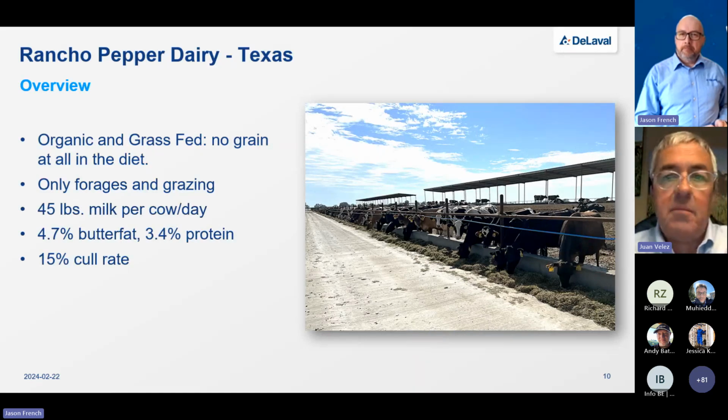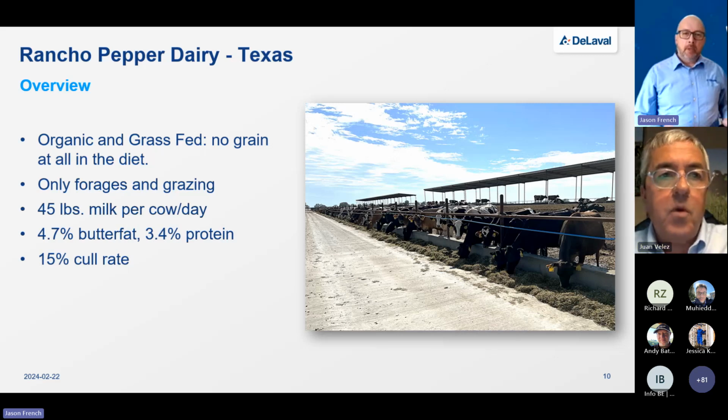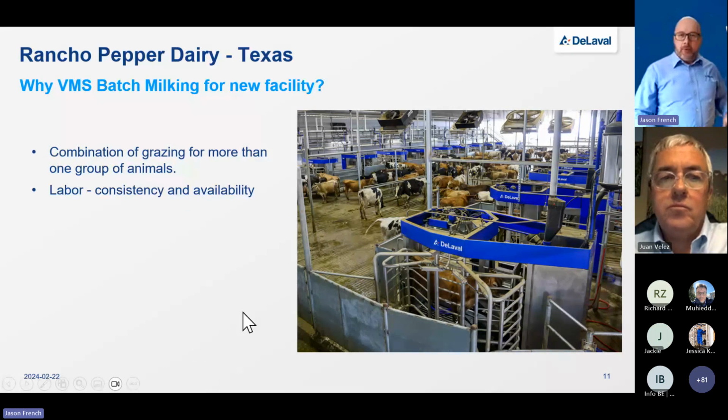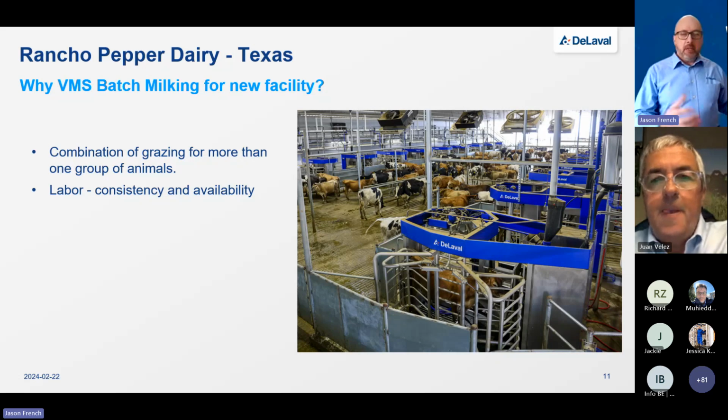But during the winter time, 100% of the diet is coming from this mixture of forages in the bunk. Okay, good stuff. Let's get a little bit more into the actual VMS operation for the batch milking. So just tell a little bit, why did you guys consider VMS batch milking for this new facility?